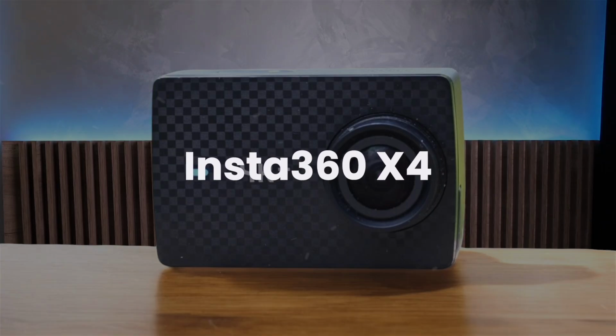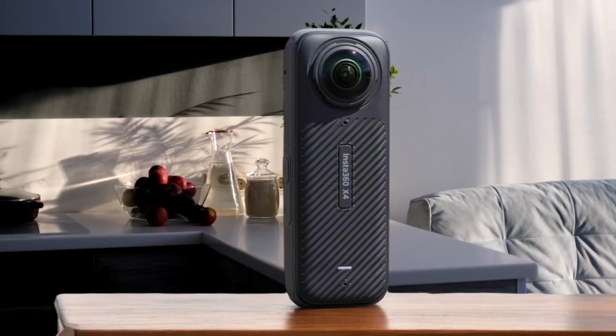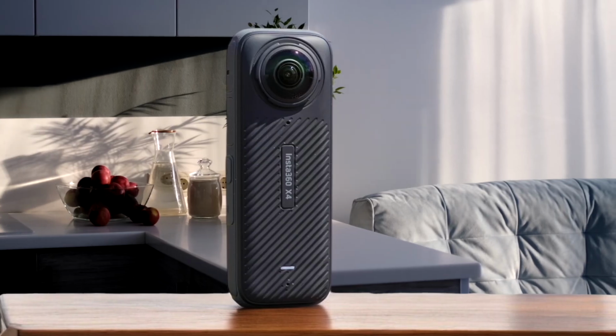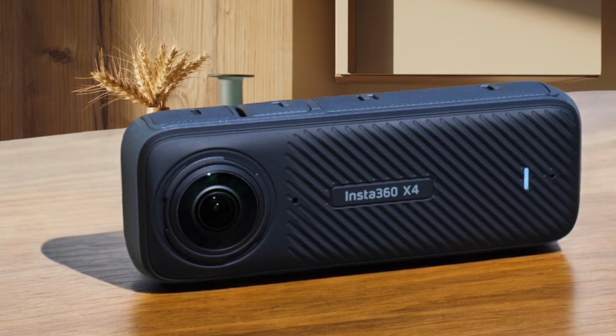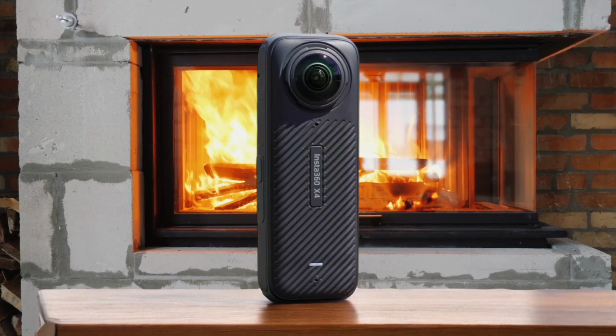Insta360 X4. This camera is a game changer with its ability to shoot 8K 360-degree footage that can be reframed into crisp 4K videos. The selfie stick disappearing act is mind-blowing, making it look like you have a personal camera crew. The larger 2.5-inch screen is a welcome upgrade, making it easier to frame shots and review footage on the go. Would I buy it?